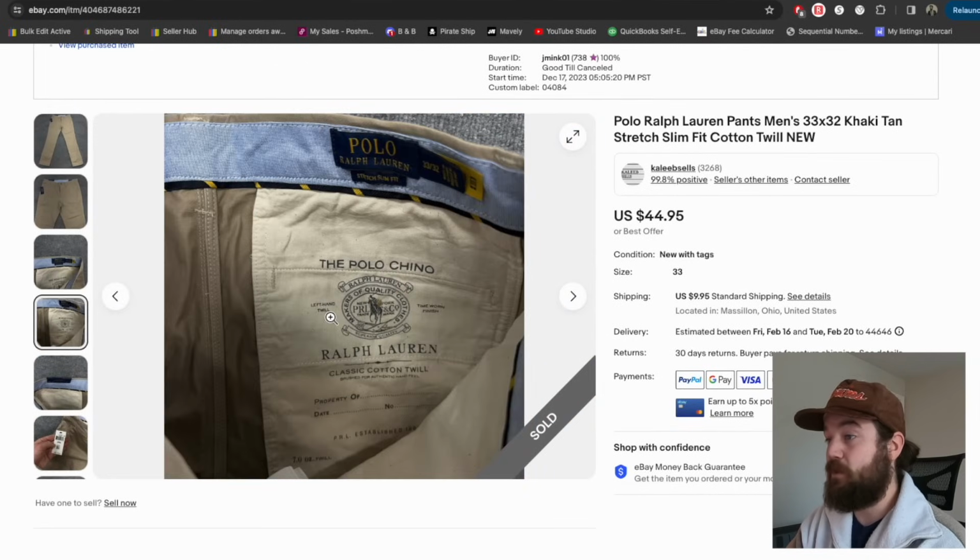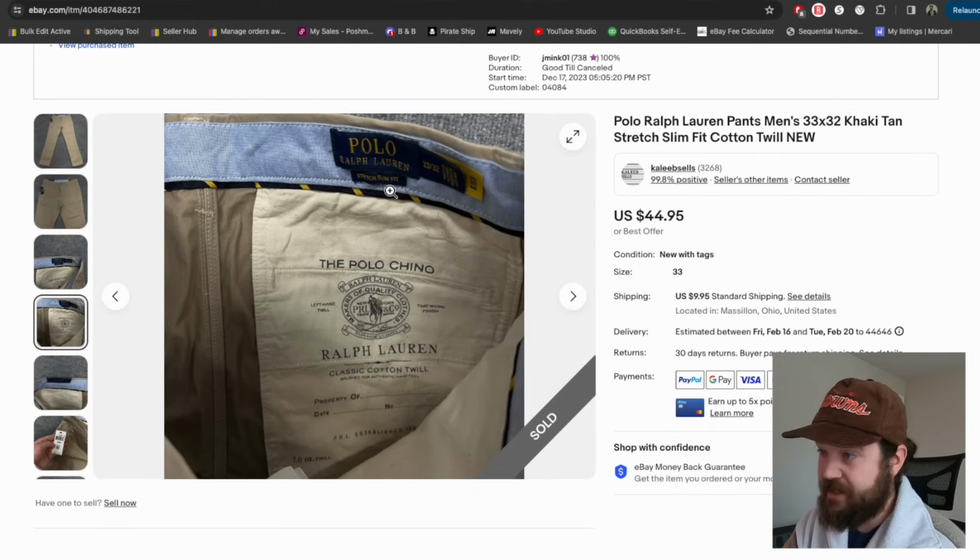These sold really fast for full price, and how I got all of the information for the style and the size was just right here on the inside pocket.